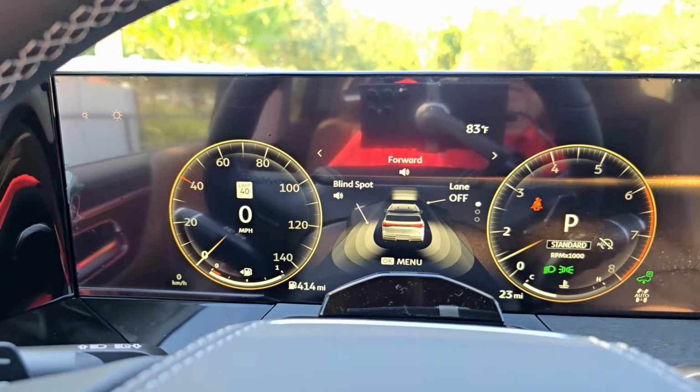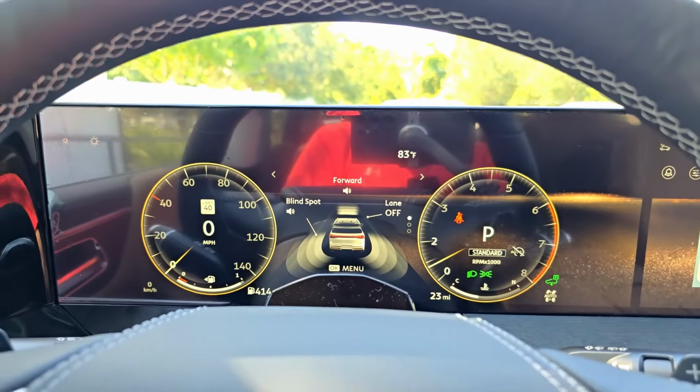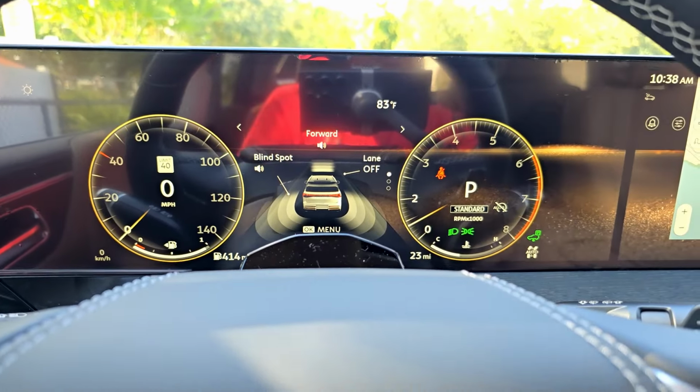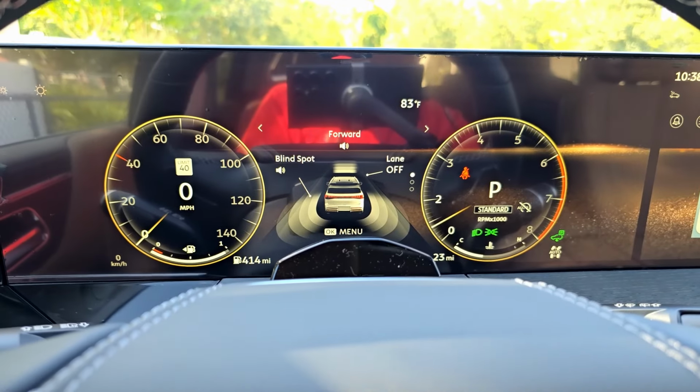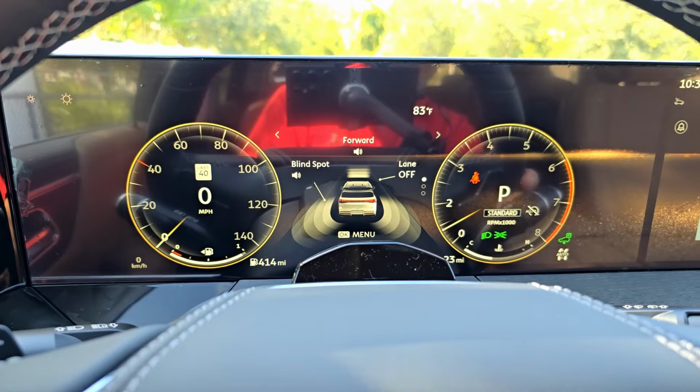Let me try to get out of the way. There's a lot of glare and reflection on it. This is where I would want to see maybe a hood over this, because a lot of the vehicles are going hoodless, and while they're bright, you can see yourself in it. Let's see what's going on.